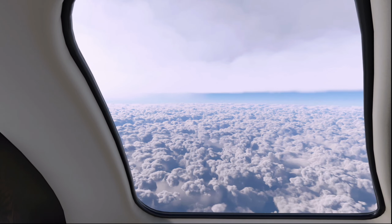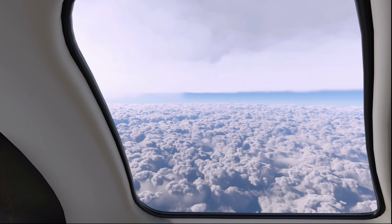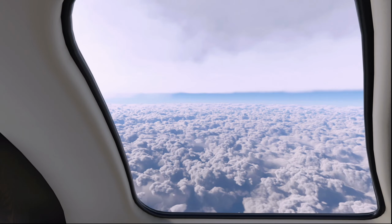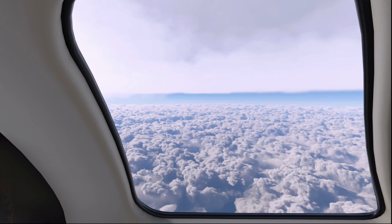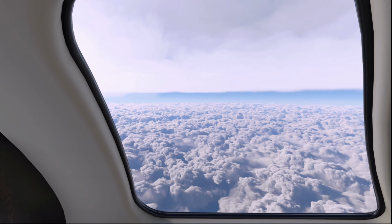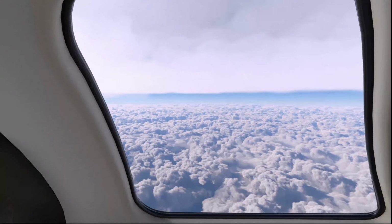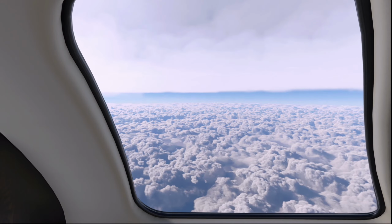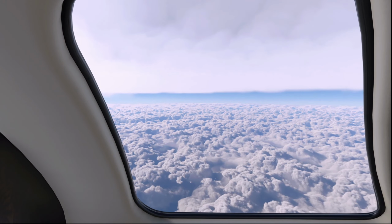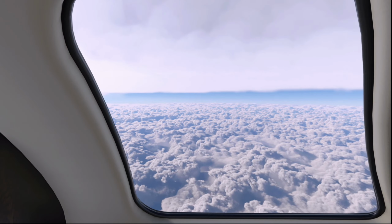Delta 985, just to maintain 7,000. Delta 2602, Atlanta Center, are you up? Delta 2602, cross chipper at and maintain 13,000 at 250 knots, Atlanta altimeter 3006. Cross chipper at 13,000, 250 knots, Delta 2602. Frontier Flight 1547, cross Aussie at and maintain 14,000, Atlanta altimeter 3006. 3006, Aussie 14, Frontier Flight 1547.